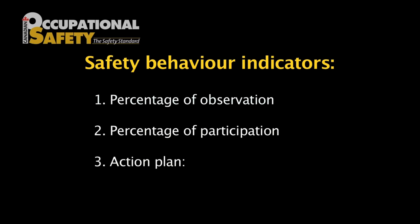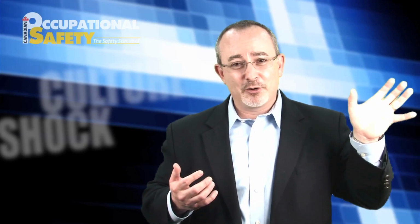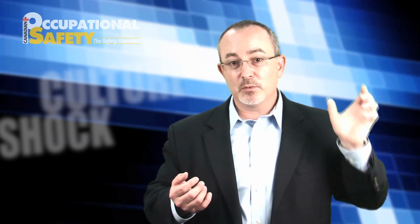Your next one is your action plans. Are you doing anything with this data? Now, action plans fall into 2 types, right? Are you measuring and managing your process effectively? And also, are you focusing on the things that are going to improve safety or addressing the influences on risk? Now, careful about measuring the number of action plans, because sometimes that'll prompt someone to develop action plans, and that's not what we want. So typically organizations will measure the average percentage of closure. How many action plans were closed out this month? What was the percentage?